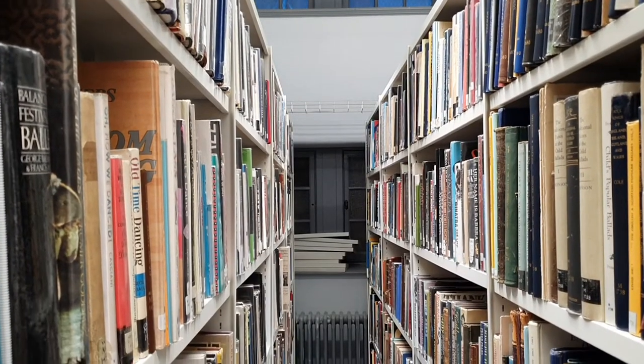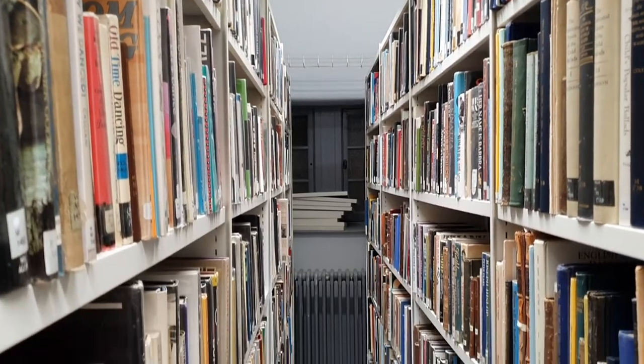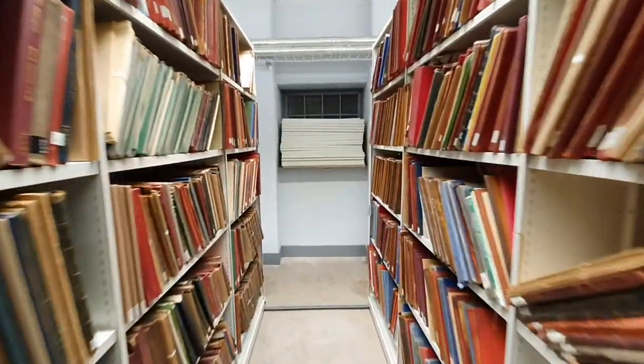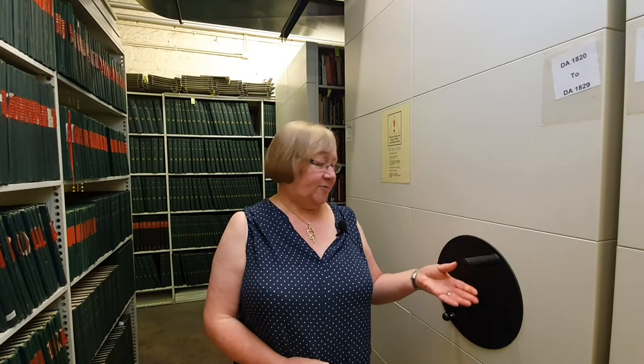So now we're in the basement of Central Library. Our basement gets used for all sorts of things. This is where all the old furniture comes to die, where all the rubbish ends up, but it's also a storage area for some of the books from the Edinburgh and Scottish collection that you can see round about me.